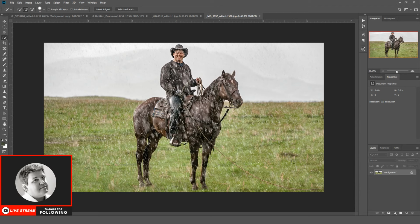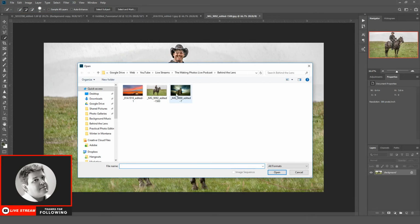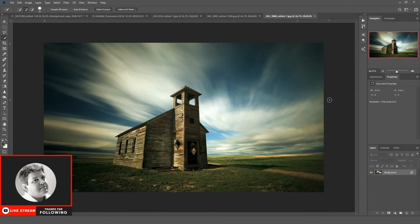And so that was, I guess, the story behind that shot. Then my last one I'm going to go over is this one. This is one of the first photographs I made when I moved to the highline of Montana. And this is kind of a unique shot, and there's a good story behind this one too.